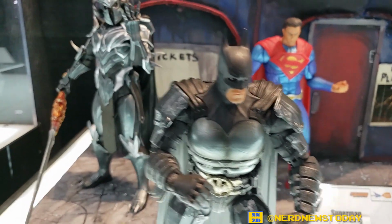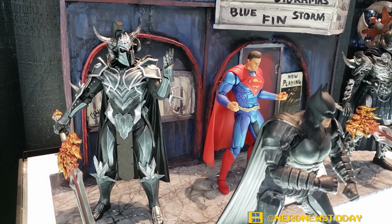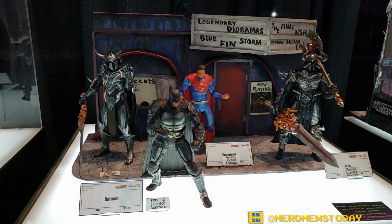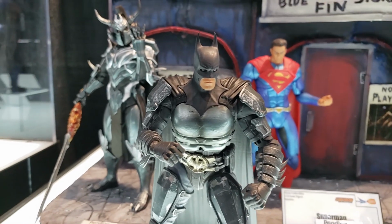And you'll notice that they're standing in front of a diorama, which is pretty great. It was created by Daniel Maldonado and Emilio Morales from Legendary Dioramas. They actually donated that and made it specifically for our event here at Toy Fair. So a quick shout out to those guys.